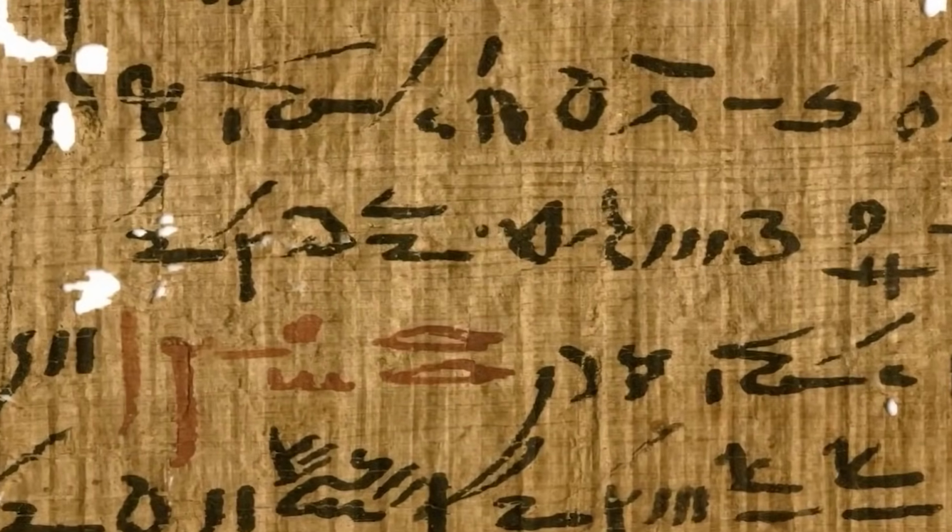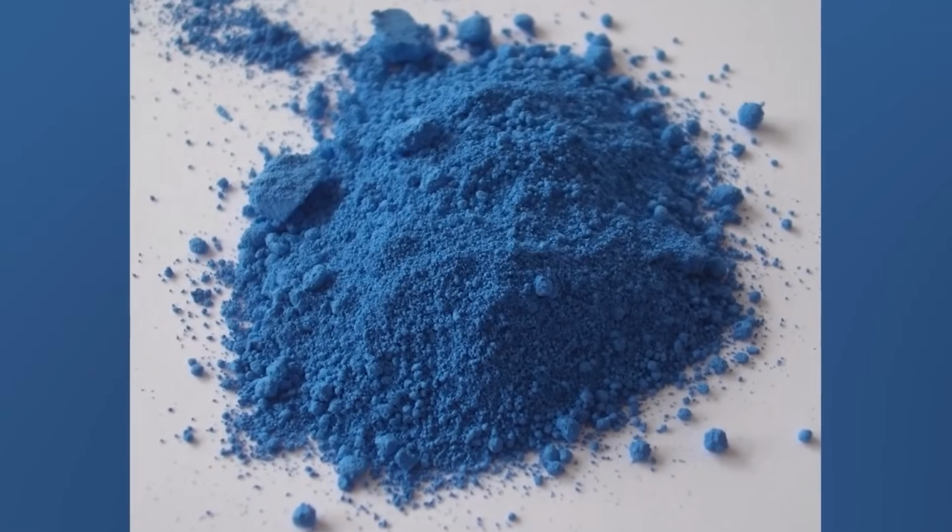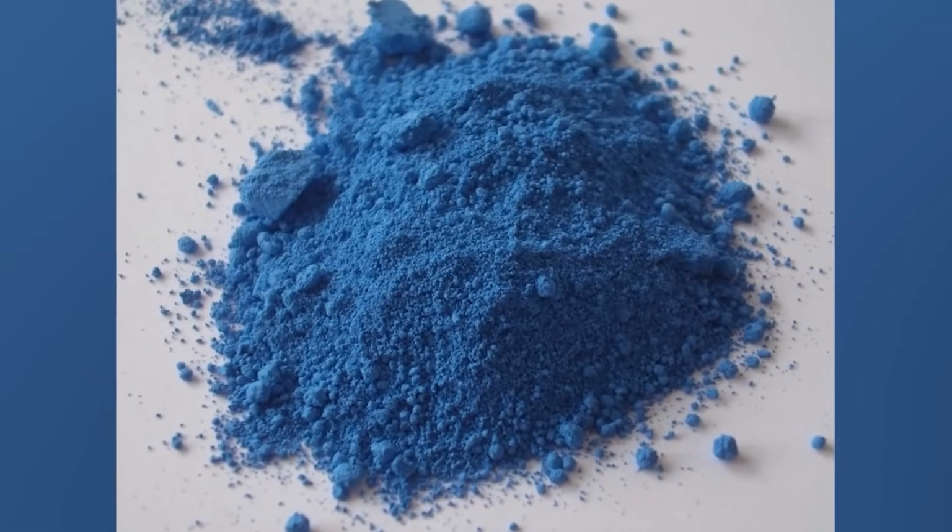They had red inks made from iron-based compounds, as well as blue, green, white, and yellow. It was a colorful place, and they were likely a colorful people.